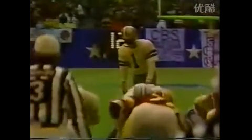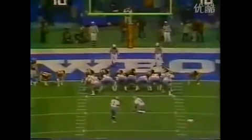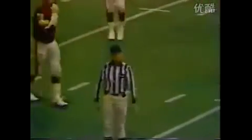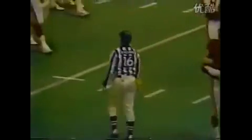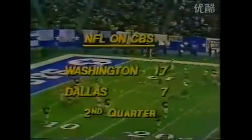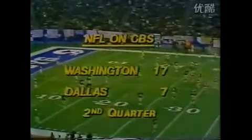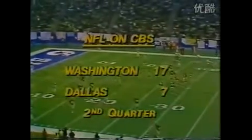Raphael Septien will kick with Danny White holding. It's 17-6 at the moment. Now make it 17-7. 4:41 left to play in the first half when Septien will kick off. And Dallas has moved to within 10. The Redskins still lead 17-7.